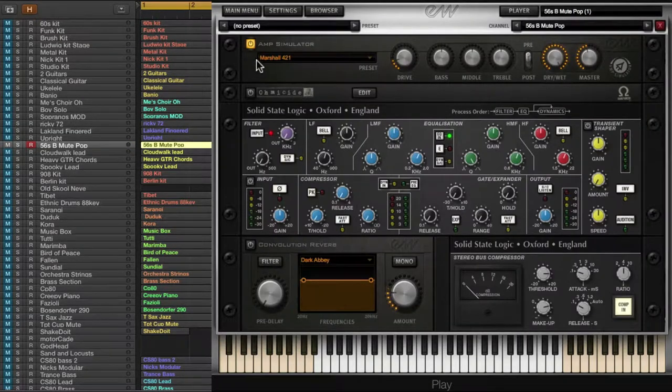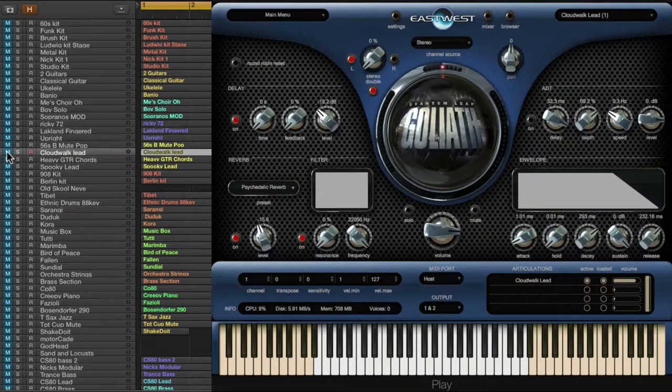If I go to my effects, you'll see that I am, of course, using an amp simulator, using a Marshall stack. Check out that difference. I mean, that's a great way to start a song, right? We get into something like the Cloud Walk lead.